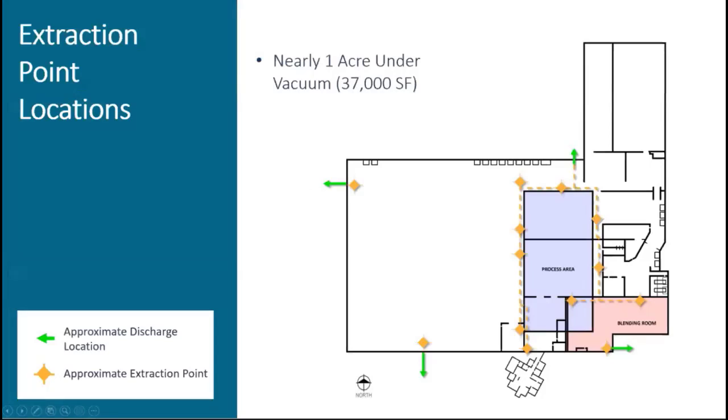So this is what our system looked like. This is a manifolded system. We have all of these points that we put in, and these are piped back to this part of the building where our blowers are located. We had standalones here, here, and here. Those are basically pits that we put in with piping, and then we went through the floor, through the wall, and discharged them outside. All of this system discharges outside at this point. When we were done, we had nearly an acre under vacuum, and that was pretty impressive. We were not expecting to get that good performance out of the system itself.